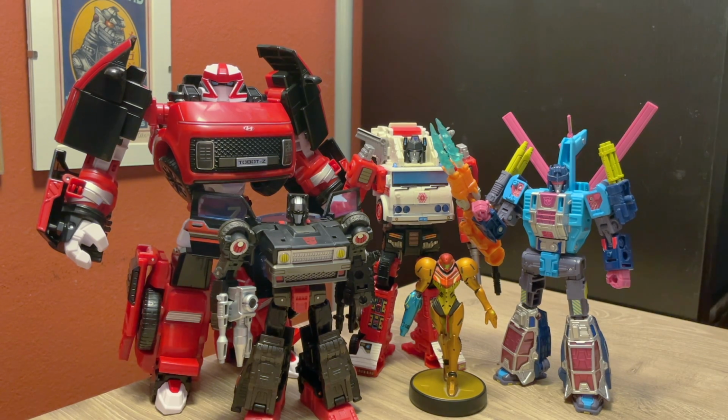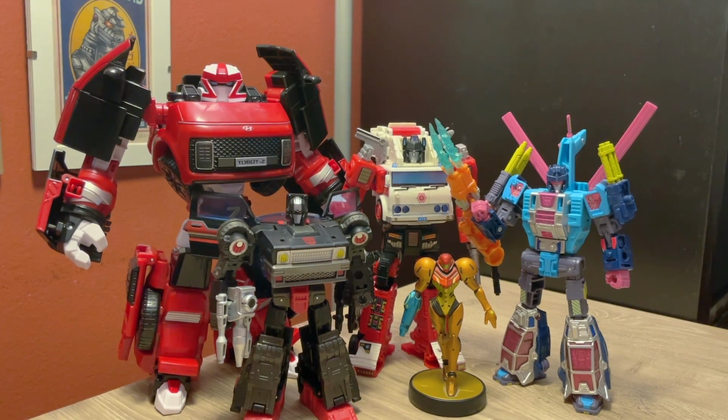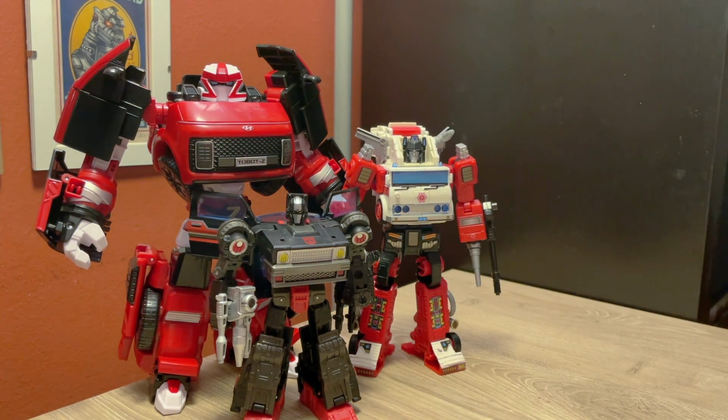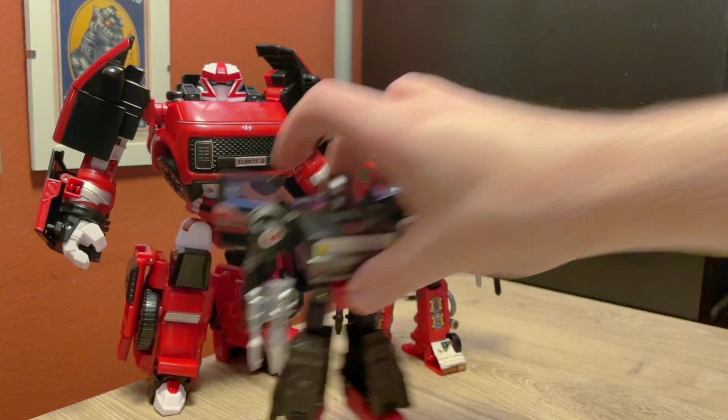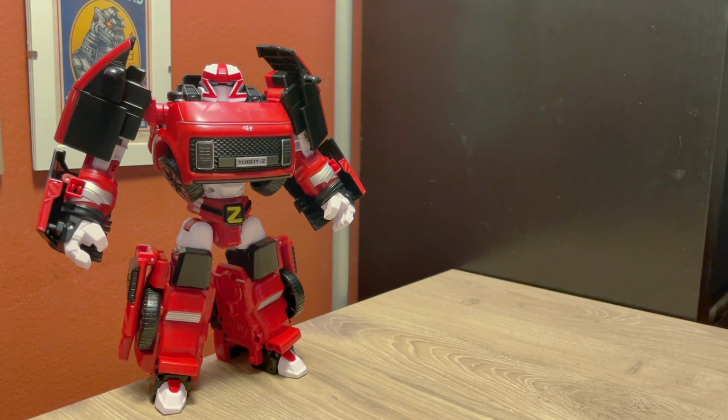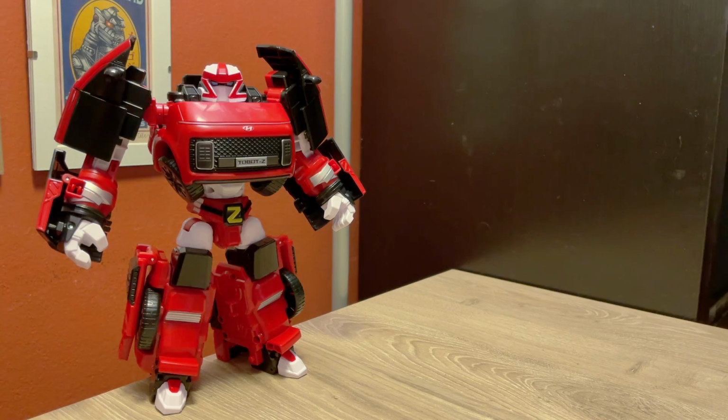But when we bring in the other Tobots, you'll see he is smaller than classic Tobots. Still a big, chunky boy, though. Also worth noting for anyone who might not be familiar with Tobots and Hello Carbots and other Korean transforming robot toys, the plastic on this guy feels great. I think I've said this before in other videos, it's almost like Tonka truck plastic. It feels like it would take some doing to break it.